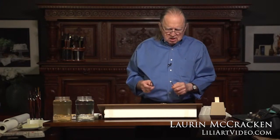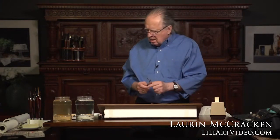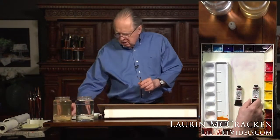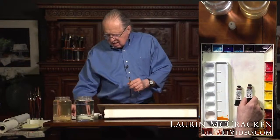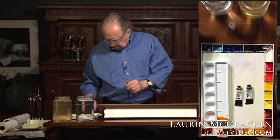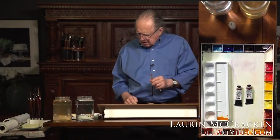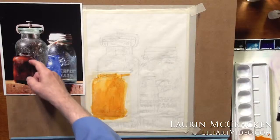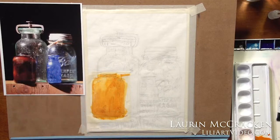So I'm going to start laying in some pretty heavy colors here. What I'm going to be using is quinacridone burnt orange. I'm going to be using quinacridone burnt scarlet. And then in the darkest areas, I'm going to be using some burnt umber and maybe even some neutral tint tending in the really dark black areas.